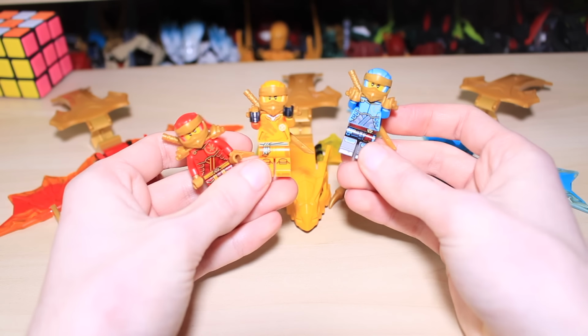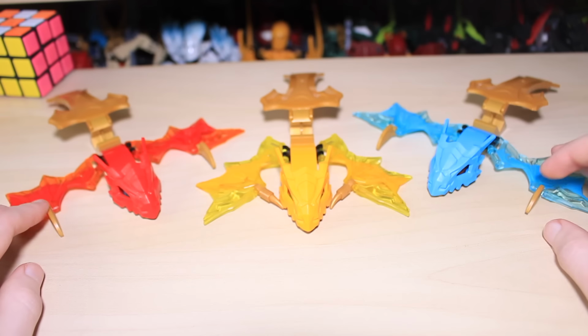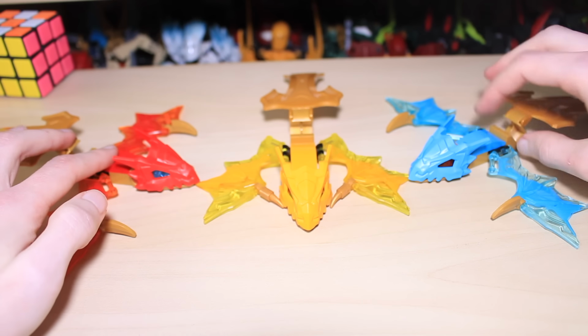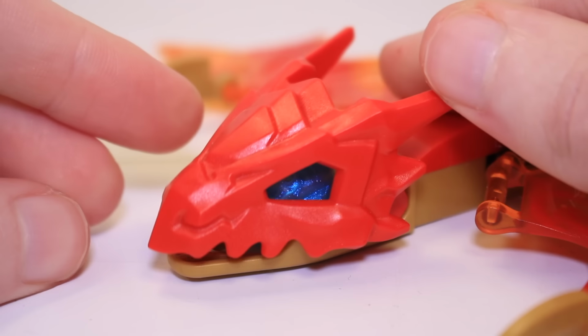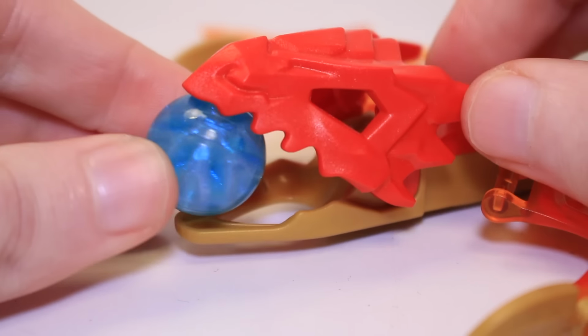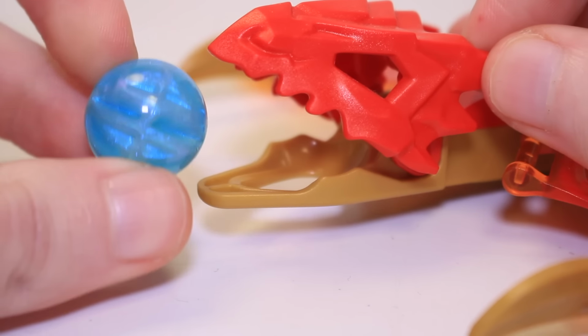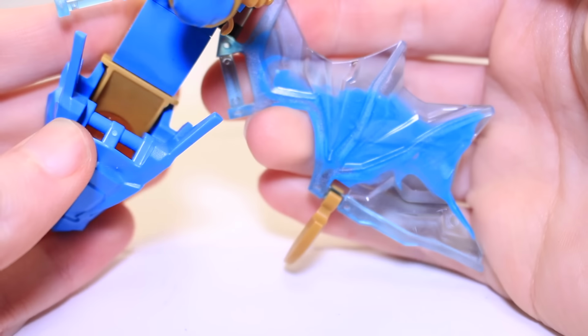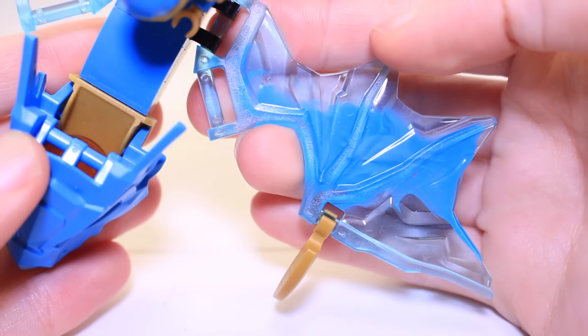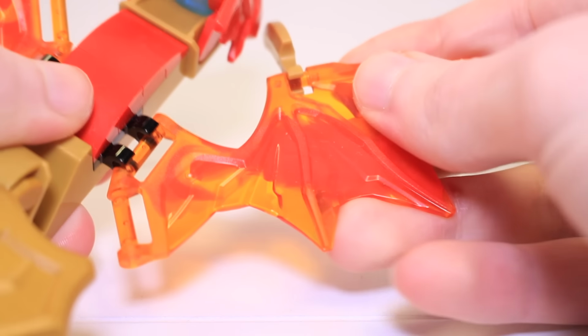Here we've got gimmick sets for Kai, Arin and Nya. The gimmicks themselves are these weird, really strange looking dragon contraptions. Each one has a dragon that has a big moulded head, which can open up to reveal a dragon energy core inside. They are the same colours as the ones from last year's gimmicks. And they've also got these brand new wing pieces as well, which just clip onto the side like so, and you can change the orientation of those however you like.